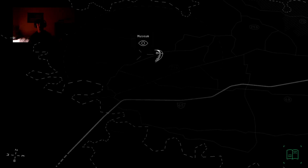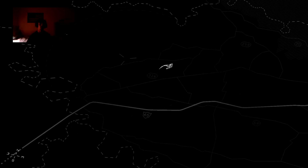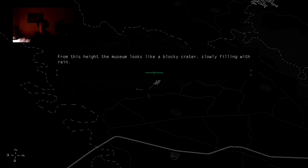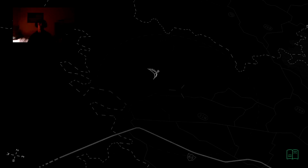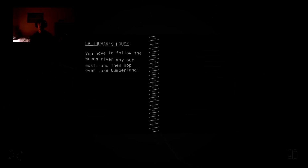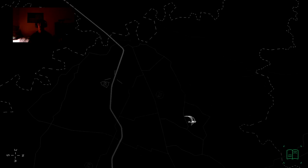The bird got us. They got the dog too. That's not good. From this side of the museum it looks like a blocky crater slowly filling in the rain. Don't take us back to the zero, man. Just get out of there. You have to follow the Green River way out east and then hop over Lake Chamberlain.